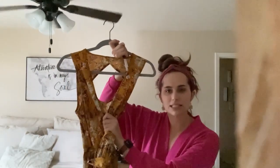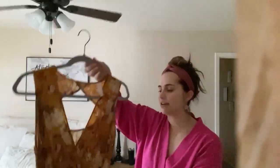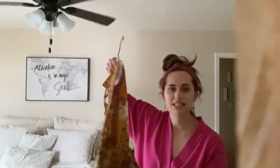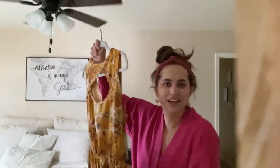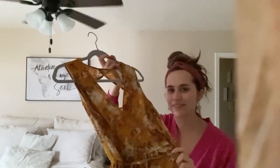I think I'm gonna get rid of this one because I've had it for so long, and for some reason it's one of those staticky dresses that just stick to your thighs really bad, so you're constantly trying to wiggle out of it. So I think I'm gonna get rid of this one.